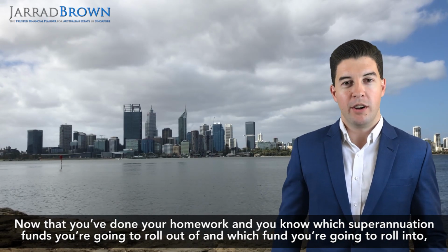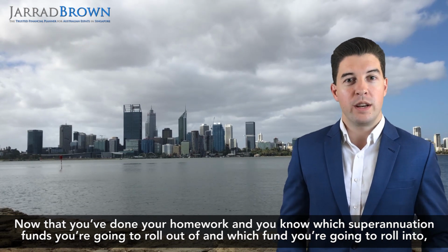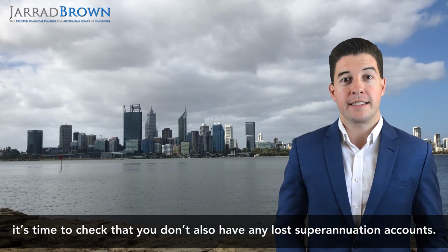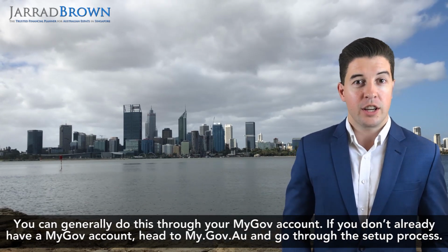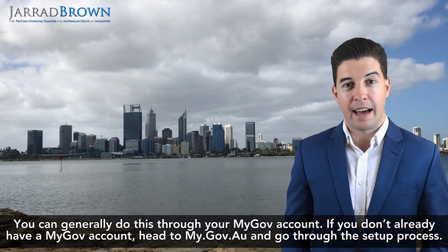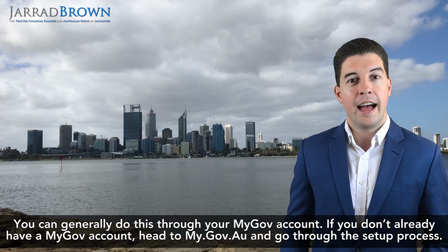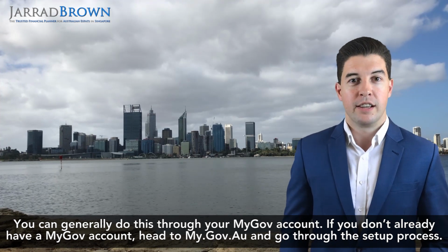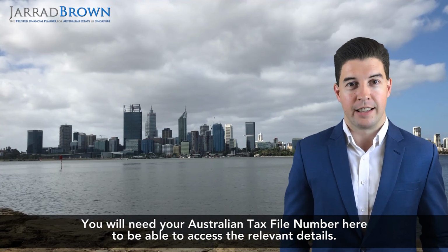Now that you've done your homework and you know which superannuation fund you're going to roll out of and which fund you're going to roll into, it's time to check that you don't also have any lost superannuation accounts. You can generally do this through your MyGov account. If you don't already have a MyGov account, head to my.gov.au and go through the setup process. You will need your Australian tax file number here to be able to access the relevant details.